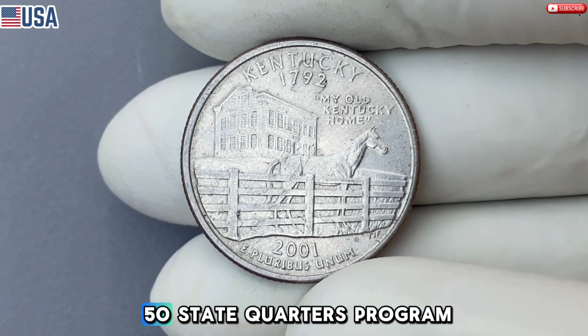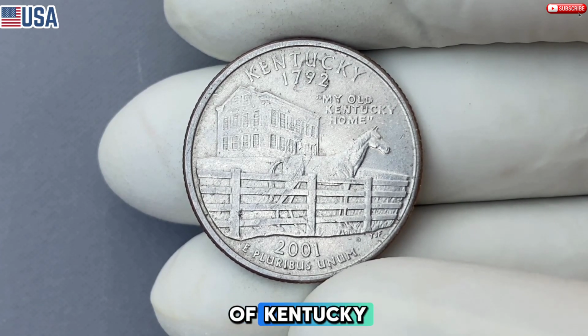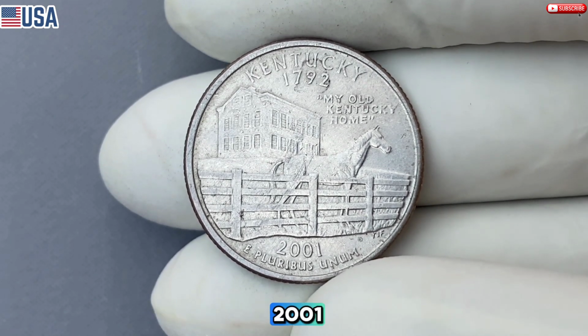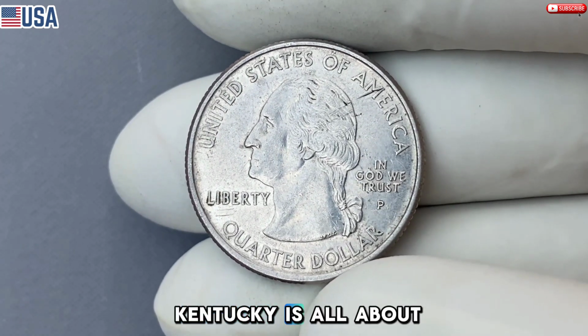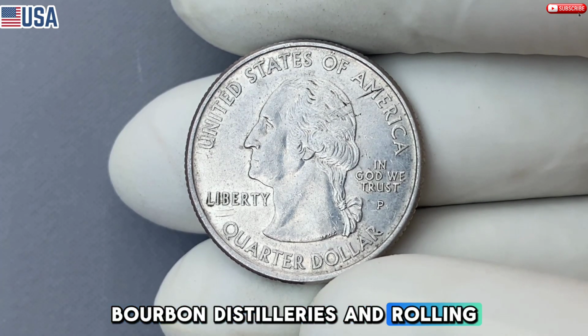As part of the 50 State Quarters program, this coin was issued to celebrate the state of Kentucky, and it's packed with symbols that represent the history and spirit of this unique American state. Released in 2001, the Kentucky Quarter is rich in both design and meaning, and it captures the essence of what Kentucky is all about, famous for its horse racing, bourbon distilleries, and rolling green hills.